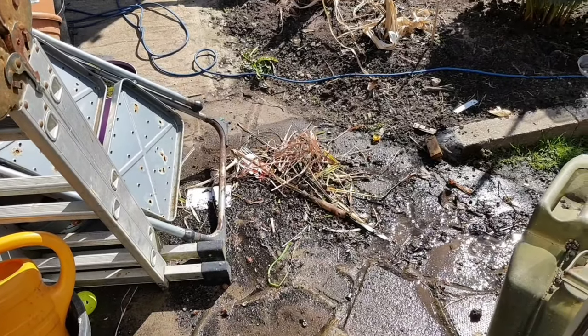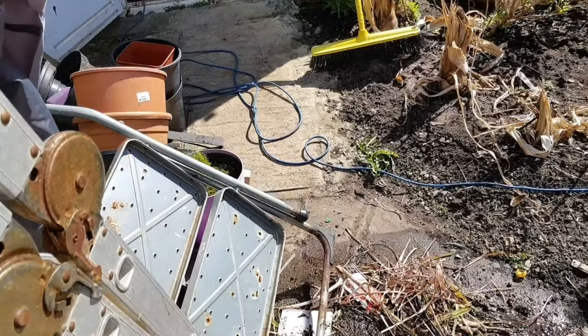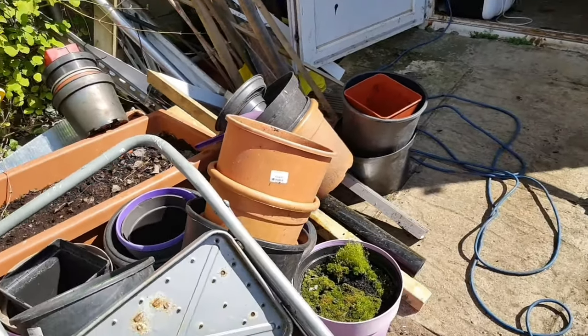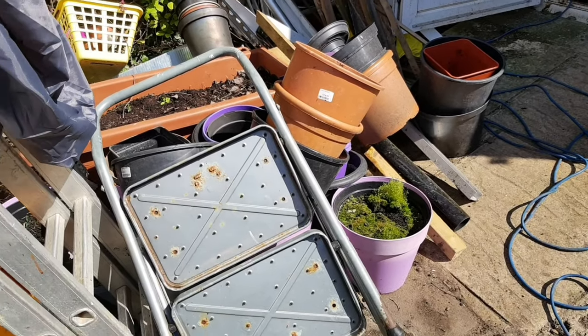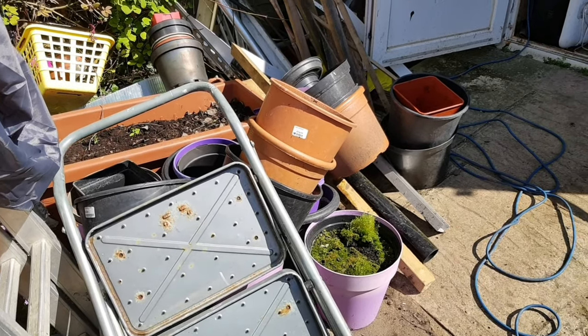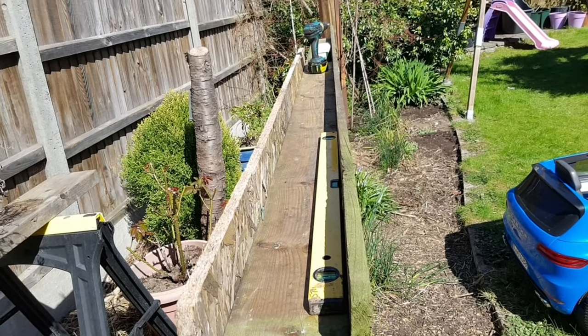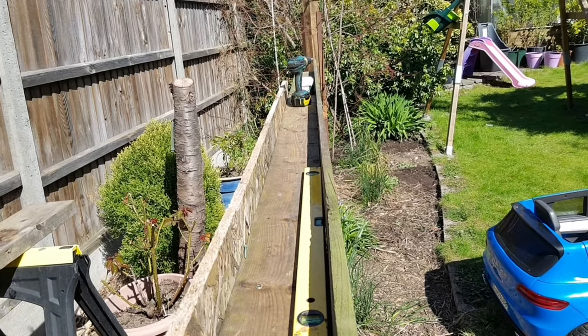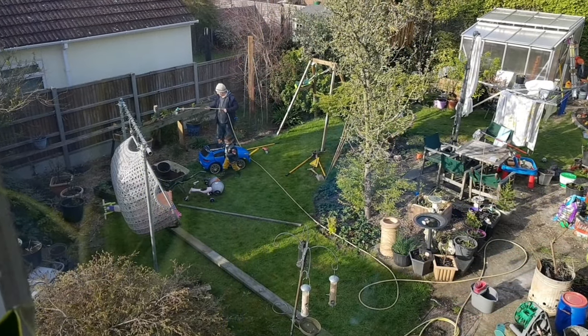And then tidy up this bit outside the greenhouse, and our empty pots. We're gonna find a place to store these pots here. Oh, I don't know if I'm gonna put them there. So ayan yung tsura ng ano niya. I wonder if it's gonna be good.